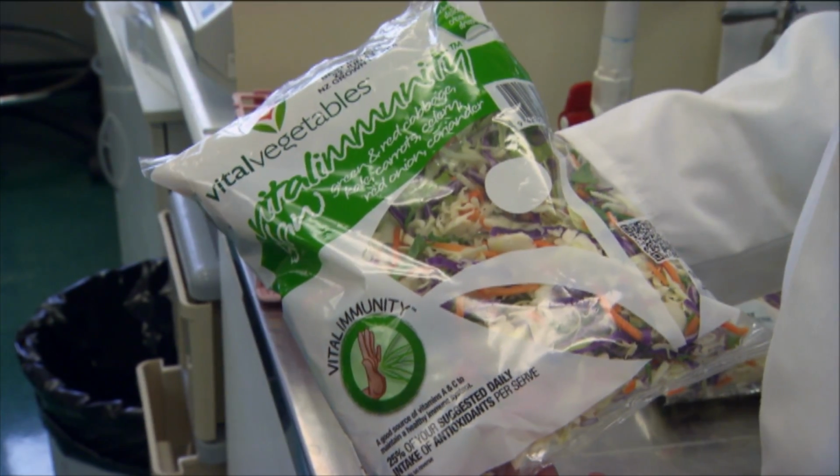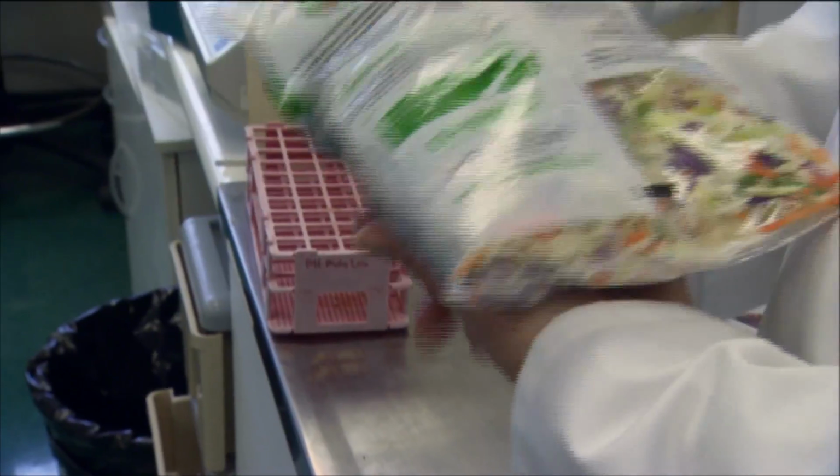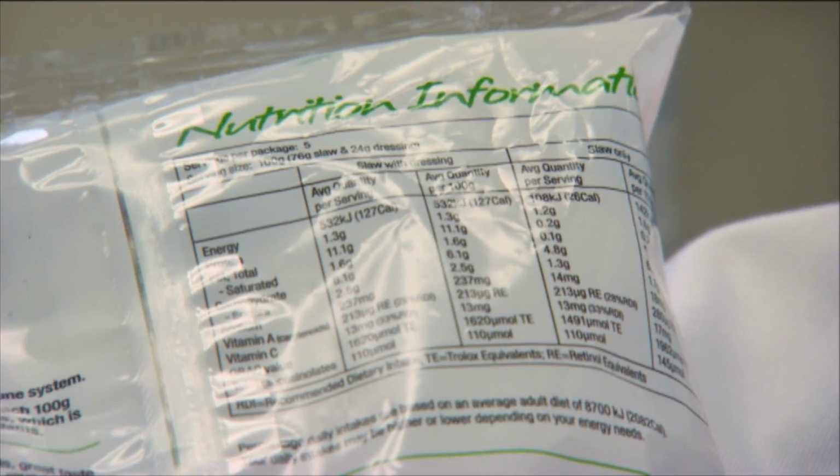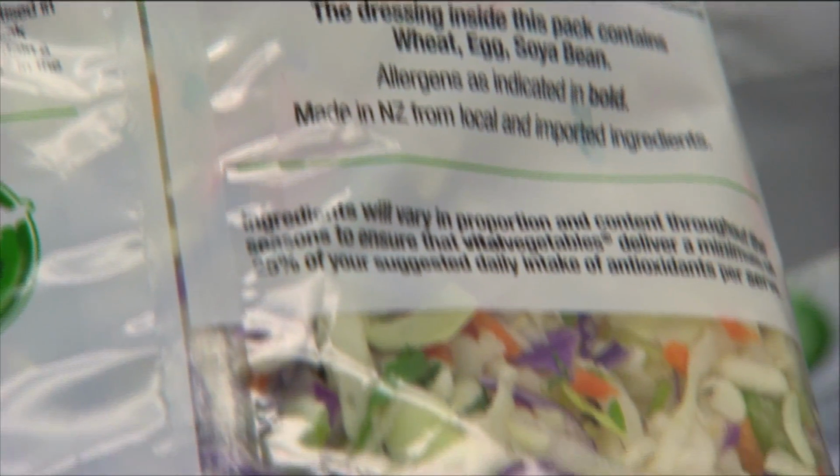And interesting, when Vital Veg do the testing, it's tested at the end of shelf life, not at the beginning. So we know the nutrition is there right to the very end with a guaranteed date on it. Consumers saying the taste has got to be there first, nutrition's important, it's got to be convenient, the price is right, and the health message is there. So it's a combination of all of those. If one of those is missing, we find that it just doesn't work.